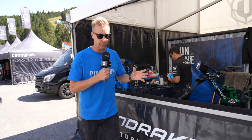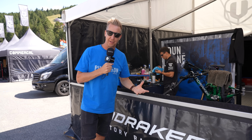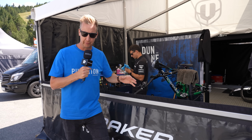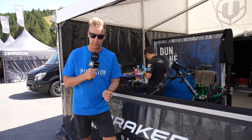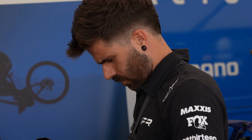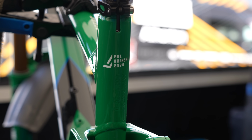Okay, so as I explained, we are here in the pits at Andorra. Now this is super cool for me because we don't even get to see the complete bikes at the moment, because the mechanics right now are stripping everything down to make sure the bikes are perfectly assembled for the race runs tomorrow. Don't forget, it's one run for the title, and once you win the title of world champion you can wear those stripes forever on the jersey.